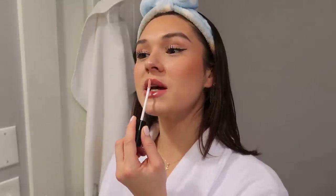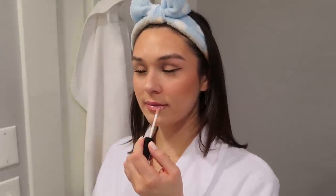I'm gonna do a little gloss. This is the best lip gloss I've ever used in my whole entire existence. Everybody needs this. If you're a gloss person like me, the Pat McGrath Labs Lust Lip Gloss in the shade Love Potion. I'm telling you guys, it's so creamy. It's so good. It smells good. It's soft. It doesn't dry your lips out. I've used so many lip products. You guys have no idea.